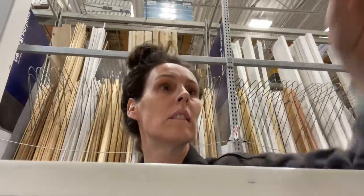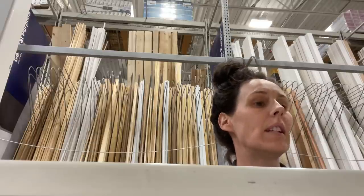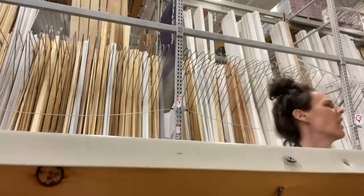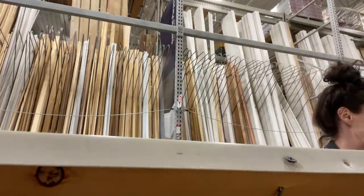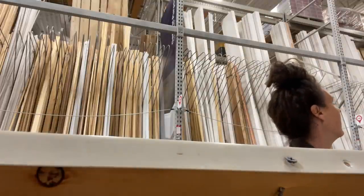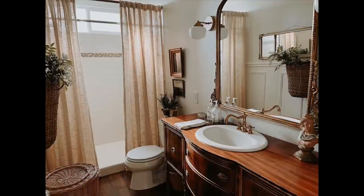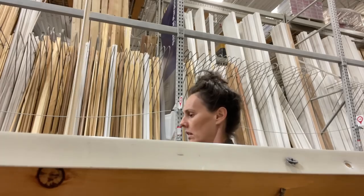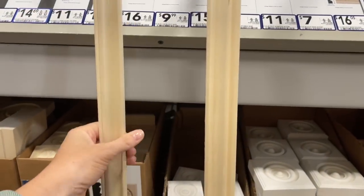I have several ways I could hang this picture framing on the window wall, and I'm still trying to decide right now if I want to use a thicker trim piece or the piece of trim that I used in my bathroom makeover, which is still pretty too. It's just more delicate.